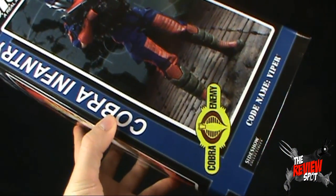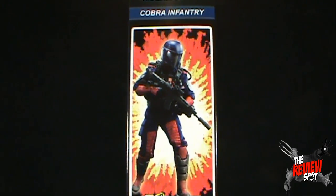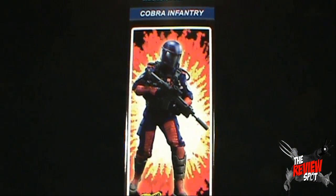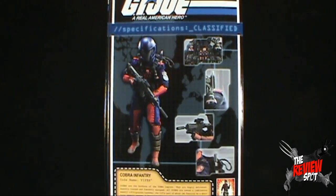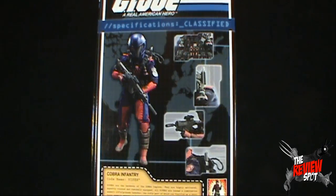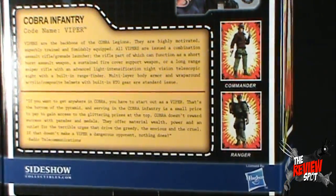Down below we have the Cobra Enemy logo. And then on the side there is a picture of the Cobra Viper with the traditional Real American Hero explosion backsplash there. And on the back, we have once again a picture of the Viper featuring the many different features on the figure itself. If I just hold this up and scroll down, I have to do this gorilla style for the size of the box here.